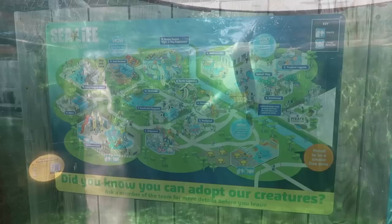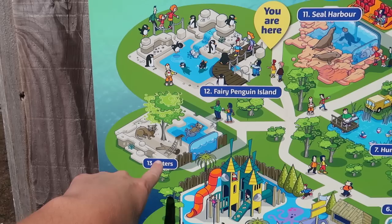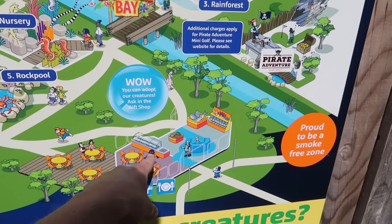Well, we are coming to the end of my experience here at Sea Life Weymouth. And I just thought we'd come back over to the map and show you where I am now. We've just been to Seal Harbour. And up next, we've got Fairy Penguin Island, which is just over here. And then, of course, number 13, the final thing to see, which are the otters. Then I'll have a little stroll back through and go and check out the gift shop down here as well and show you what merchandise there is.